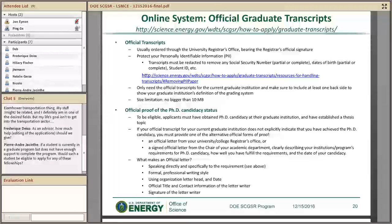So you don't want to start an application for graduate support, which is a good thing, but inadvertently give out your identity information that hurts you somewhere. This is something I would like to bring to your attention. Also, usually the size of official transcripts should not be bigger than 10 megabytes. Otherwise, you will have technical difficulty uploading them.